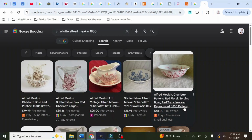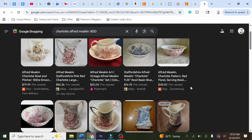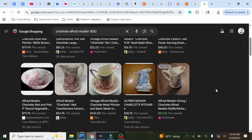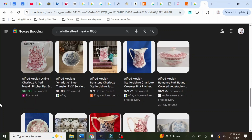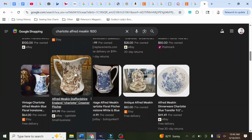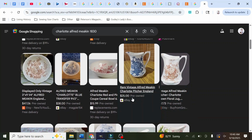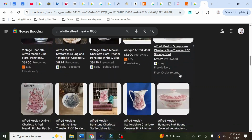And some people do the blue transferware. I would love to see people do pink. These are kind of expensive now. My goodness. I bought mine for like $30. It's a reproduction. Why are we selling them for this much? You might be able to buy them separately. It's cheaper. Okay, yeah. You buy an $18 bowl and find the pitcher. $30 for the pitcher. $25 for the pitcher. Yeah, that's what I would do. I would buy them separate because apparently as a set they're kind of expensive.